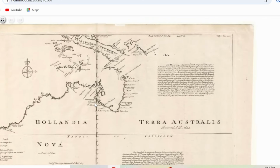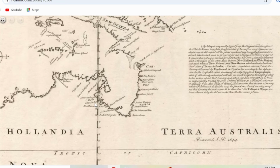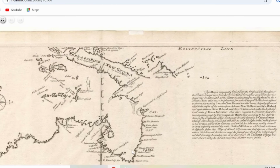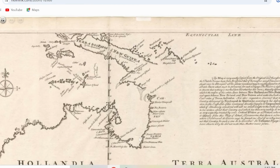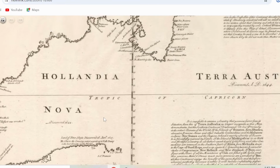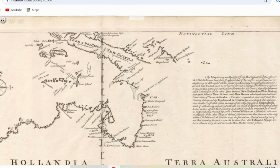going back, so that's just Cook, and that puts a timestamp around the 1770s where people think that he used earlier charts from some earlier date. We don't know. Okay, so this is from 1644-ish, and there's multiple maps in the 1600s, all looking similar to this. They all cover the west. This is all Dutch maps, generally.